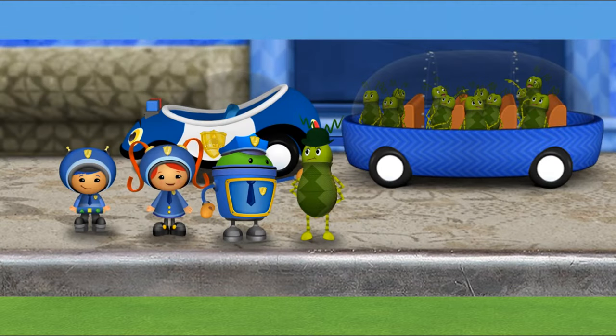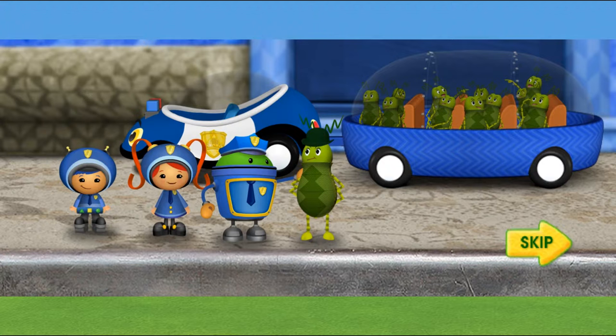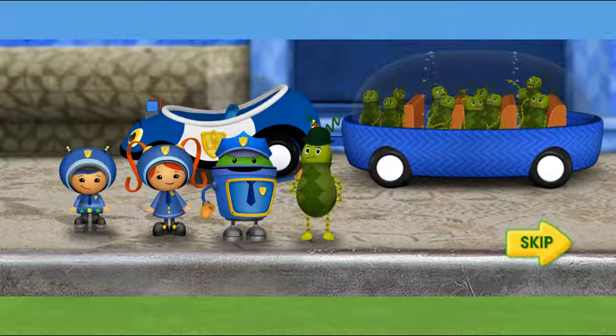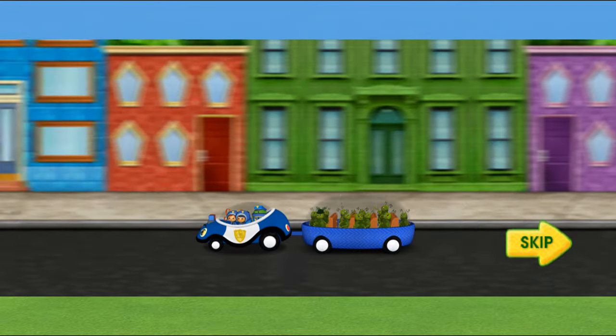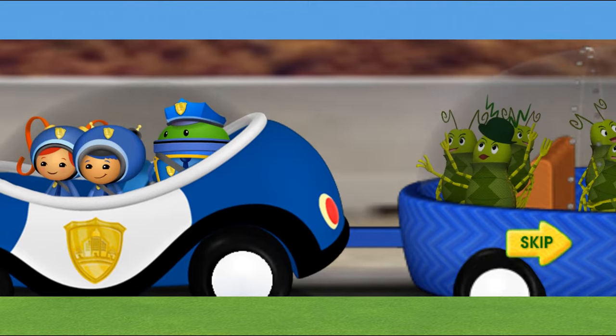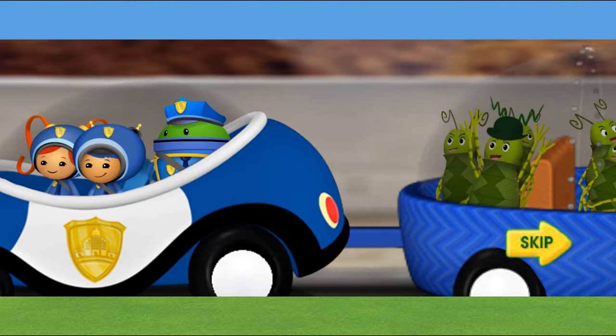Team Umizoomi, we were able to catch the stinky dozen before they stunk up all of Umi City. Sorry, we didn't know we smelled so bad. We just wanted a place we could all live together. I think I know just the place for all of the stink bugs to live without bothering anyone. The landfill. It's the stinkiest place in Umi City. This is perfect. It smells amazing.